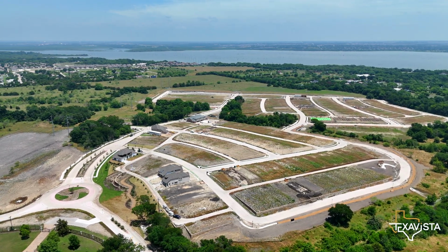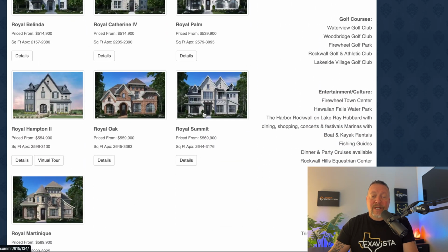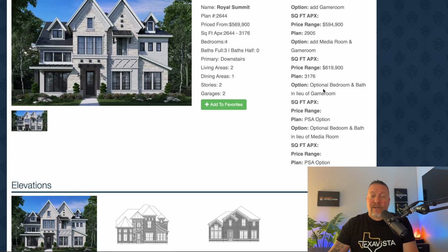So if we go to Trails of Cottonwood Creek, I'm not trying to get too far off here, but if we go to Trails of Cottonwood Creek and you go down to the Royal Summit, the Royal Summit is based off of the Grand Alexandria. So if you like the Grand Alexandria, but you want it at a smoking price, this is what you want to do. And right now, the price range, if you want to get it up to almost 3,200 square feet, max it out, that's at $619,900.